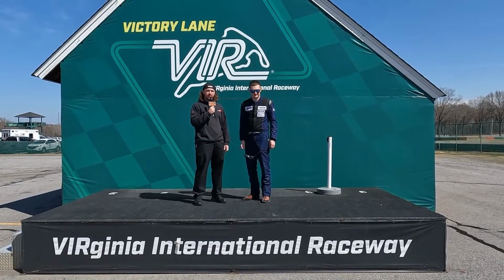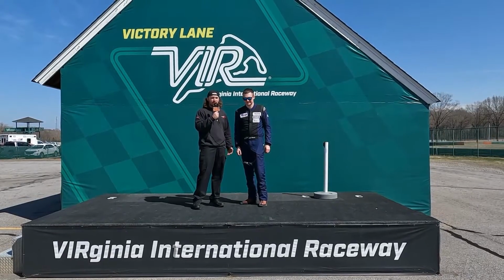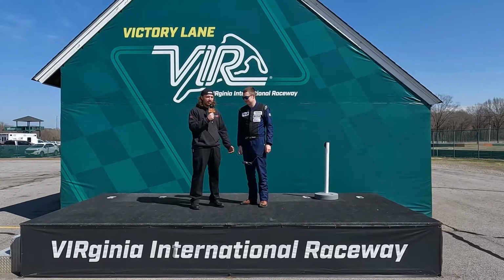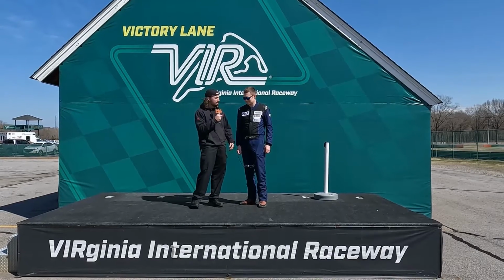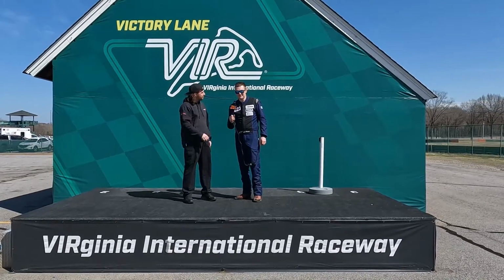The weather's beautiful. First time here as a crew guy and first time here as a driver. We're looking to get some good laps in, get some good knowledge, figure out the track, and overall just looking forward to next weekend for round number one of the SMX series that Joshua is going to be a part of this year. So, yep, it's going to be a fun weekend.